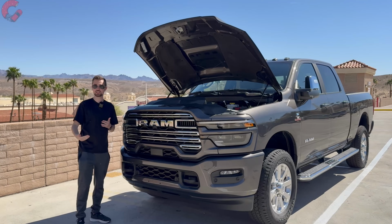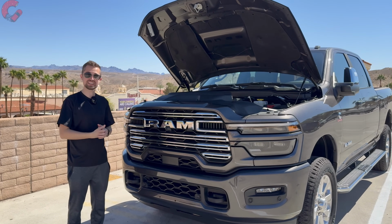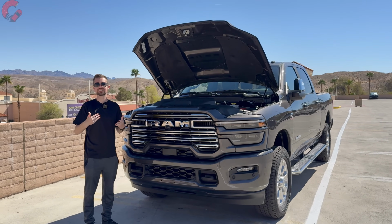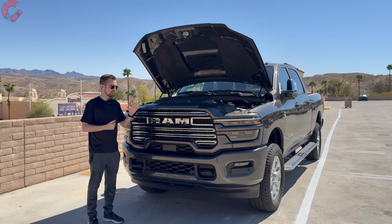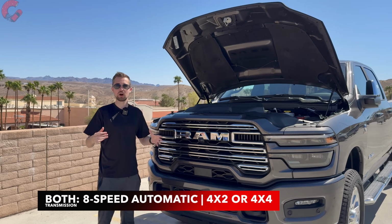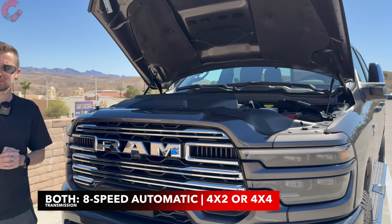Now, how much does it cost to choose this? Well, a little over $12,000. So it's a pretty pricey option, but I think a lot of the heavy-duty truck people find this to be a worthwhile option. Now, in terms of your transmission, you've got an 8-speed automatic for both models, and you have, of course, the availability of 4-wheel drive.